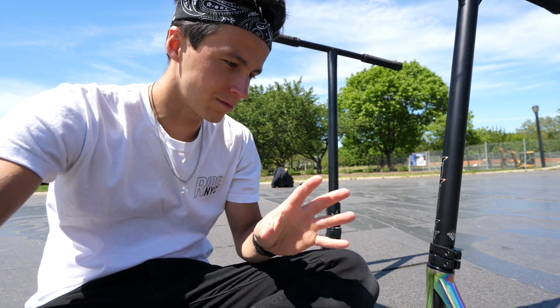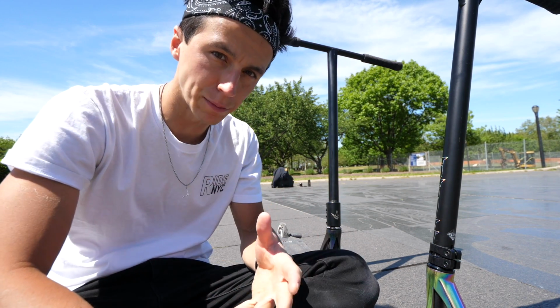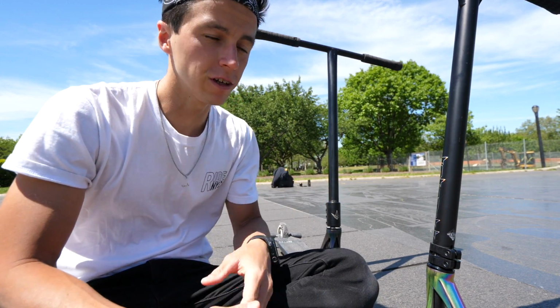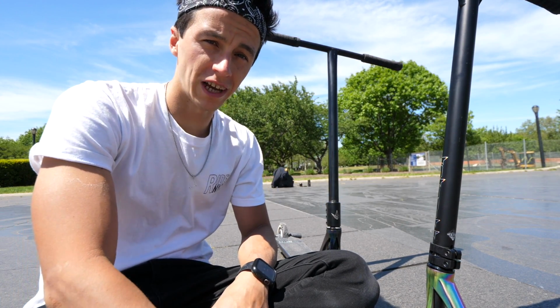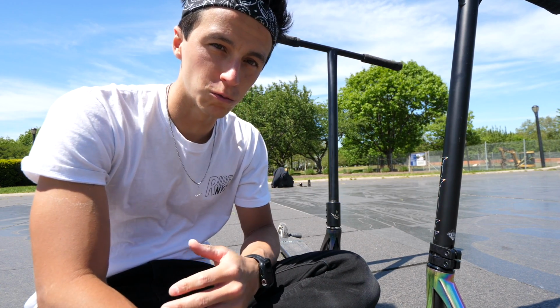Now, the reason why I have only these two scooters here is because these two are the most popular in the comments. People are telling me, hey, I have your signature deck, your signature wheels, I have your Pro scooter, or other people are saying they have the Prodigy S8, and those who don't have any of them are curious what they should get.